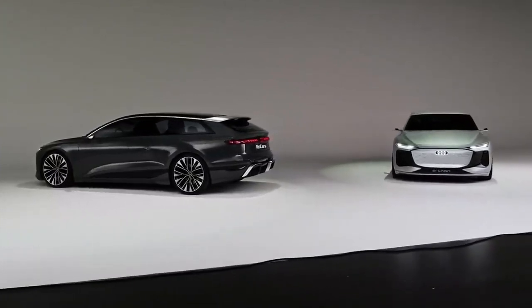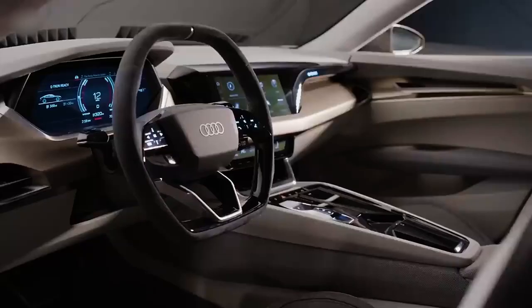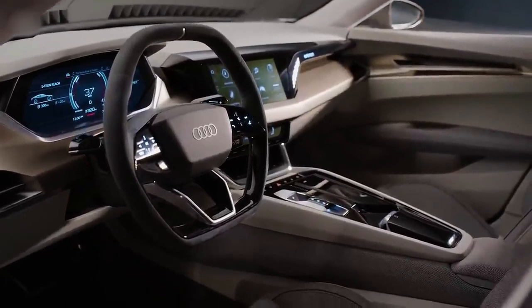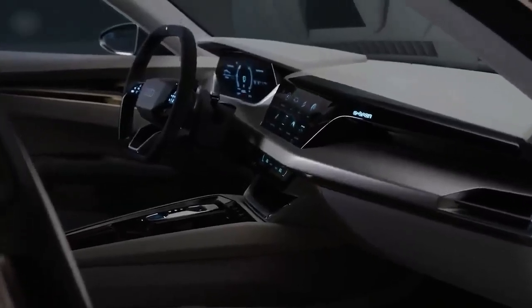Maybe it's all a secret, or maybe they just haven't finished designing it yet. But you can get a good idea of how it will look by checking out the e-tron GT and the Q4 e-tron. These both get sporty minimalist interiors with 2 infotainment displays. That's one fewer screen than you get in a normal A6 saloon. Maybe Audi has realised that adding more screens isn't always the best thing to do.